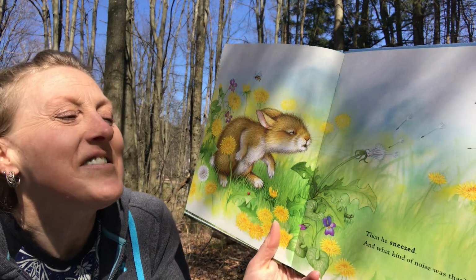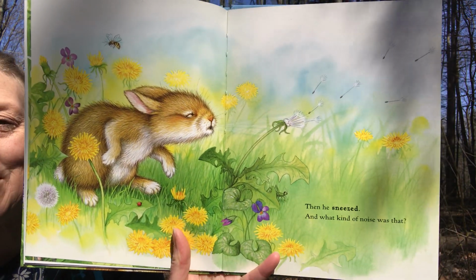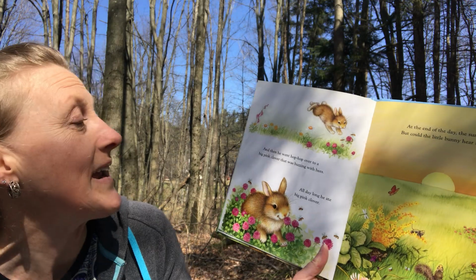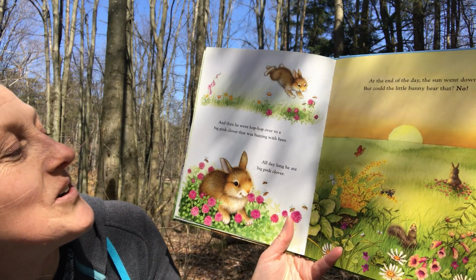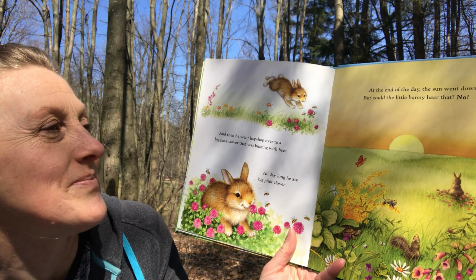Then he sneezed. And what kind of noise was that? I know you can make a sneezing sound. What do you think the little bunny sneezed like? Then he went hop hop over to a big pink clover that was buzzing with bees. All day long he ate big pink clover.